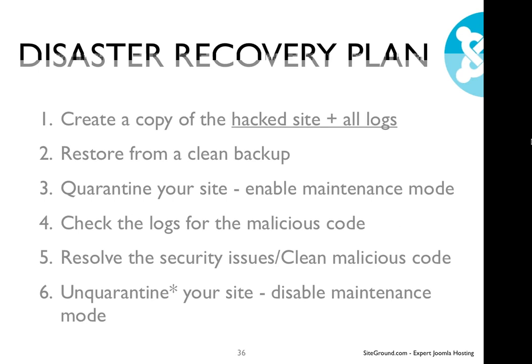And if you're using a reputable hosting provider, they should be able to find the information in a matter of 15 to 20 minutes maximum. They will be able to tell you how the hackers accessed your website and what they did to infiltrate the system. The final step is to resolve the security issues and then re-enable your website. So when you do it, your site will be accessible again and your visitors will no longer see the maintenance page.